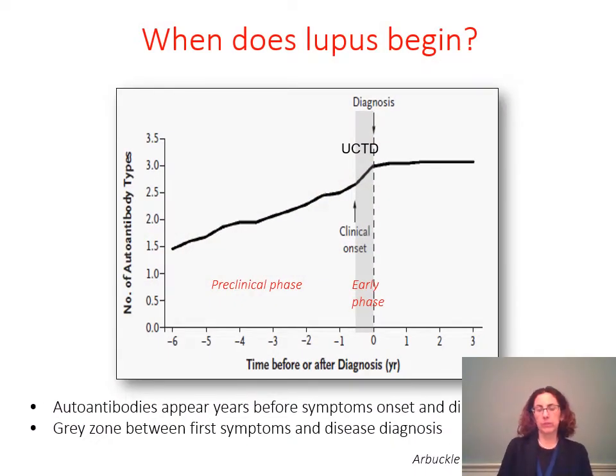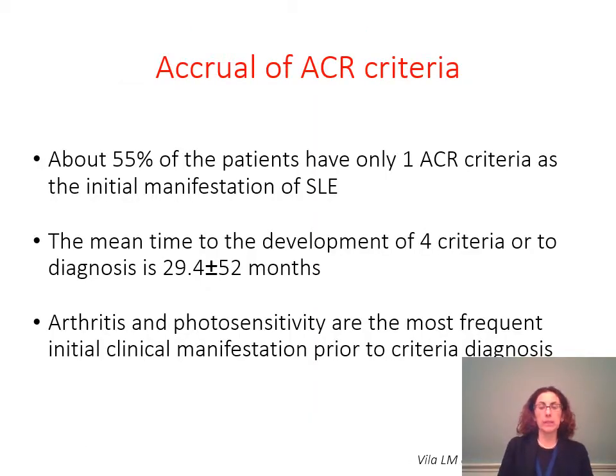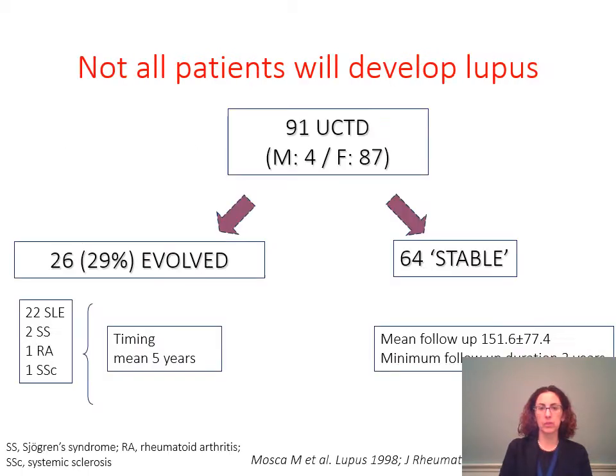However, even if there are antibodies and clinical manifestations, we also know that before a diagnosis of lupus is made, there might be a period of time in which patients have clinical manifestations and antibodies, but they do not have a full-blown disease. And this period may last as long as 5 years. Data in the literature tell us that at the beginning of the disease, about 50% of patients have only one ACR criterion. And indeed, the time to develop the 4 classical criteria may be as long as 5 years. Arthritis and photosensitivity are the most frequent manifestations.